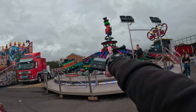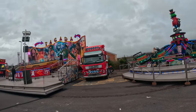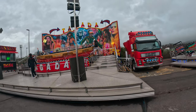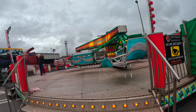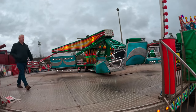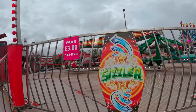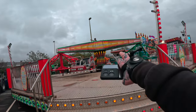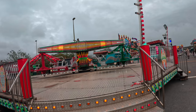Lighting looks lovely on it. They look actually brand new, all the lighting anyway. Yeah, looks really nice. We've got Guy Evans TAGADA. Not Robert TAGADA this year. Yeah, looking lovely. Also got an Andrew Holmes sizzler as well. I've actually done this sizzler before. I'm sure I did it in Parc y Scarlets, but yeah, looking really nice. I love this sizzler. But Andrew Holmes sizzler looking really good. Love the lighting on Holmes sizzlers. It's like the more traditional sizzler as opposed to a King sizzler or a Cyclone at least.